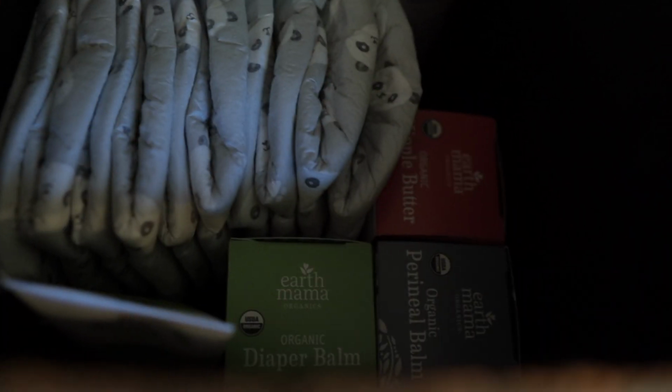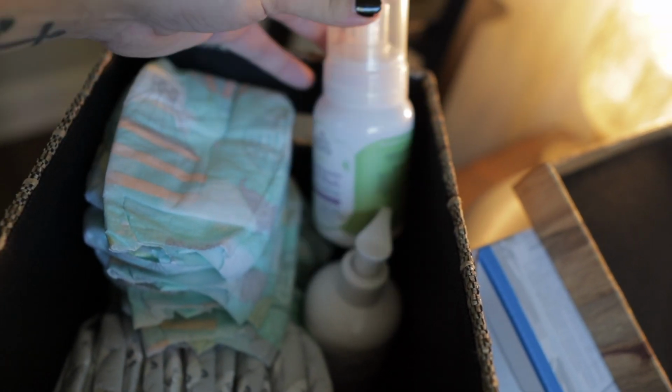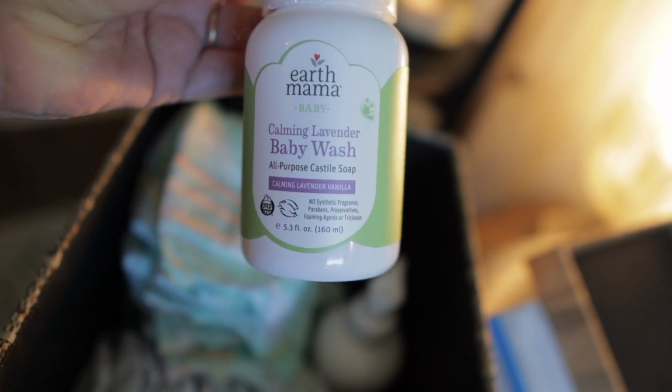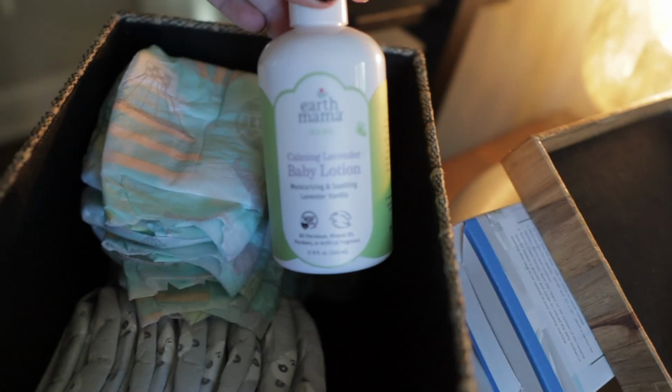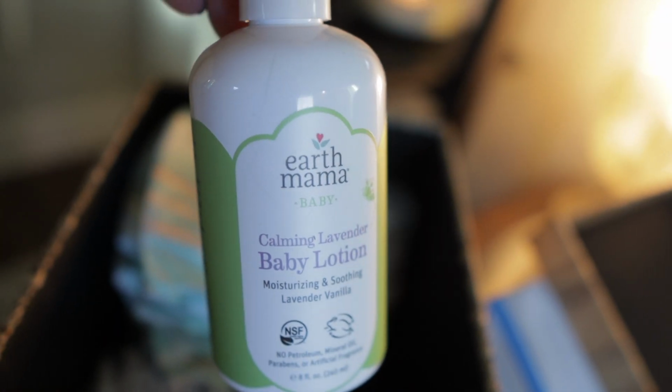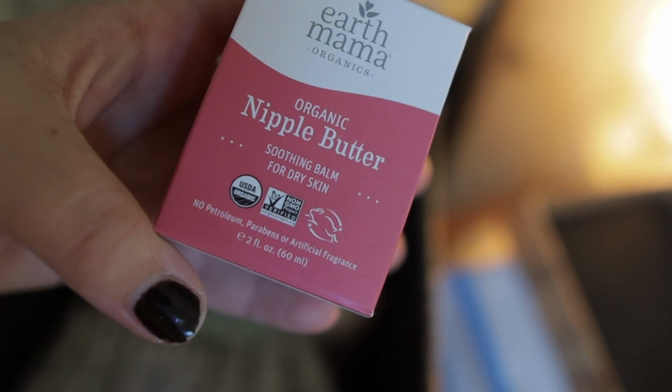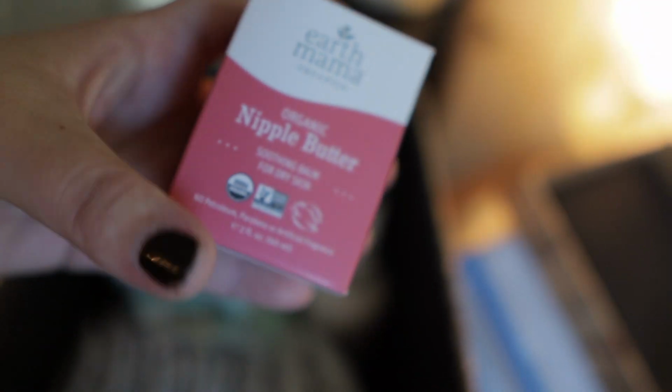So I picked one of those up to see if we end up liking that a little bit more. And then I have a bunch of my Earth Mama Organics products in here that I know we'll need, but just not right this second. So we've got the Calming Lavender Baby Wash and the Calming Lavender Baby Lotion. I've also got a backup of the organic nipple butter, which again, unbelievable. Love this one so freaking much.